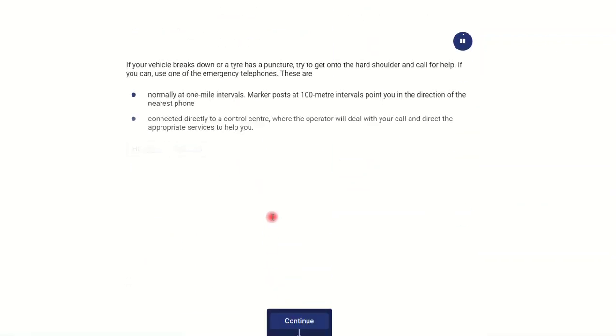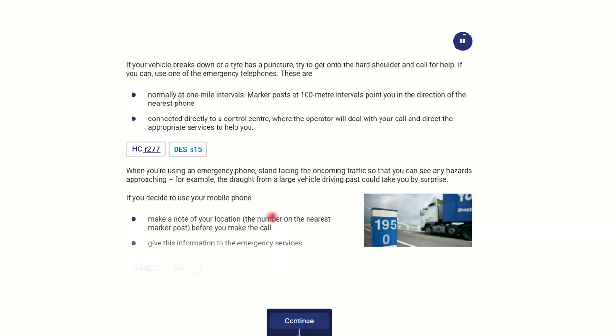If your vehicle breaks down or a tire has a puncture, try to get onto the hard shoulder and call for help. If you can, use one of the emergency telephones. These are normally at 1 mile intervals. Marker posts at 100-meter intervals point you in the direction of the nearest phone. Connected directly to a control center, where the operator will deal with your call and direct the appropriate services to help you.